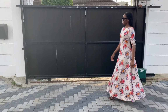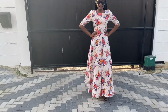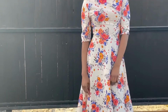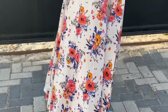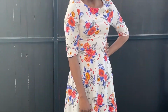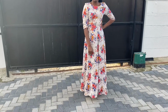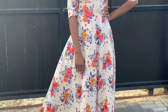Outfit number six, I have this vintage floral long summer A-line dress. It's flowy with half sleeves and a round neck. Simple, decent, yet elegant, and it's actually one of my favorites. This dress just cheers me up. It's definitely the flowers. I think I should get myself more floral printed dresses. And they say they always make the perfect statement, and it's always relevant. Hashtag let the print do the talking.